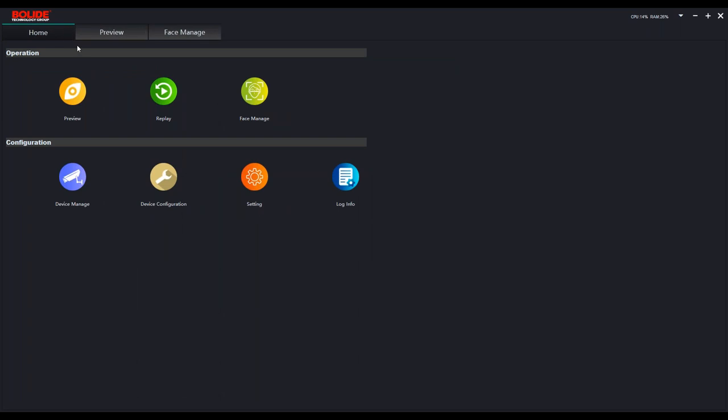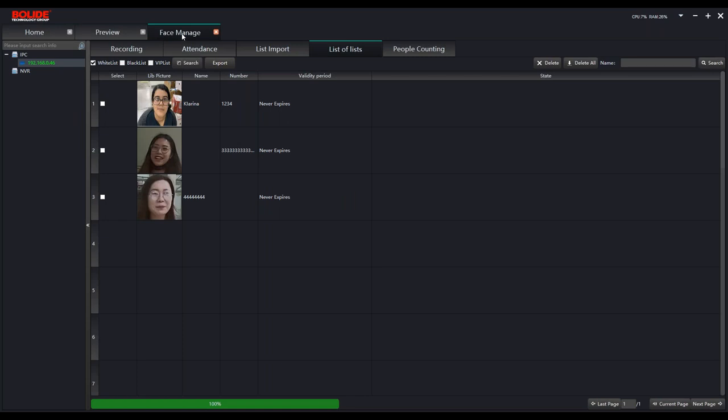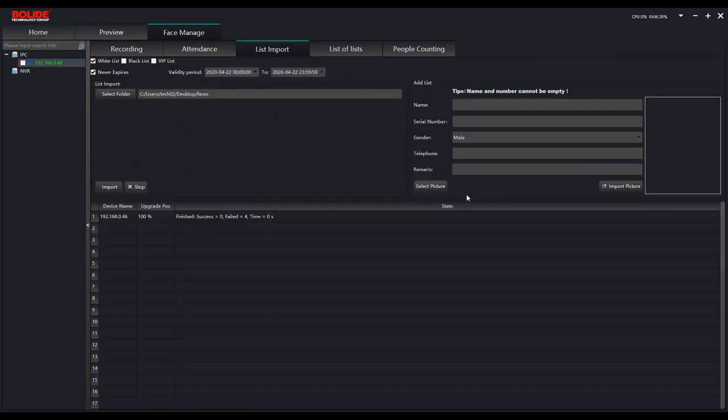If you have multiple devices and you have the software, you can push all the photos. Let's say I have 50 of these deployed. You can do your settings all from one shot. Yep, all from one shot. Actually, I'm going to go back here now. I'm going to add my face now.